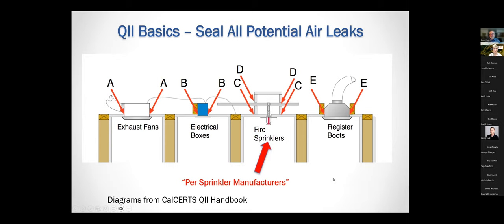Register boots, the vast majority of times the HVAC contractor will seal around those. Sometimes they'll use what they call a butyl back tape or something like that, or a foam or something like that. But usually the HVAC contractor will seal around their own register boots. But who does the exhaust fan? Who does the electrical boxes? Maybe it's the electrician, maybe it's the sheetrocker, maybe it's the insulation contractor, who knows? But somebody, that needs to be in somebody's scope of work to do that.